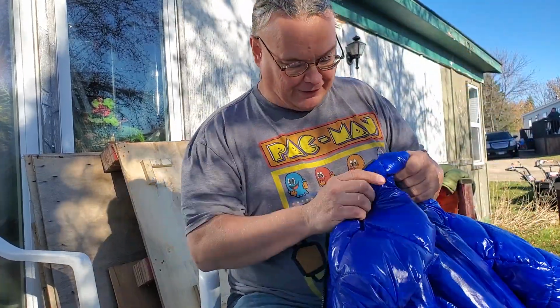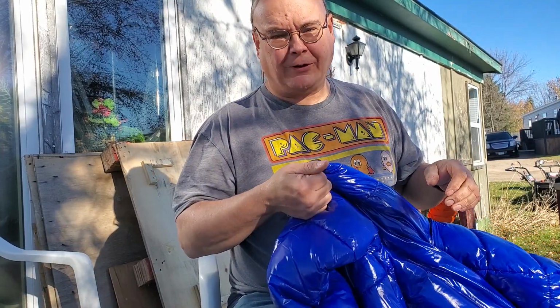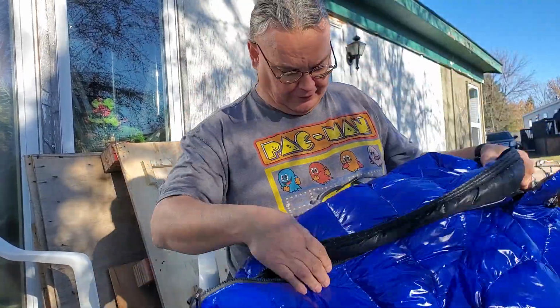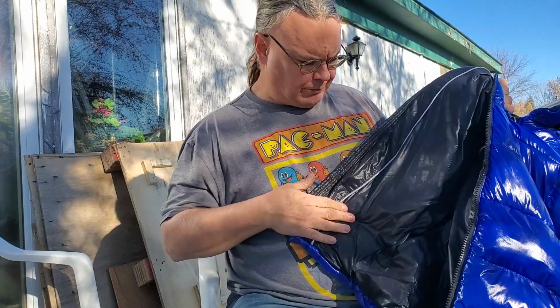There's some weight to this. It weighs about, or feels about the weight of a silver dollar. I think they're Canada dollars. The inside is really silky. I like that part.